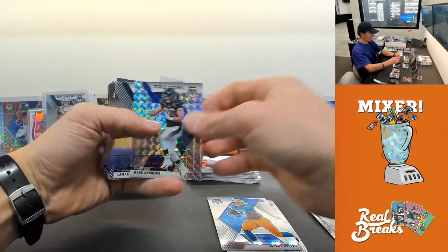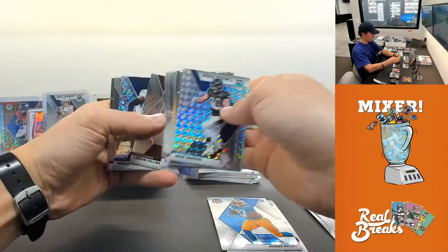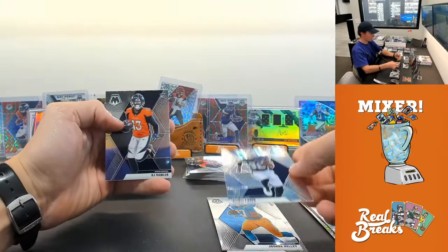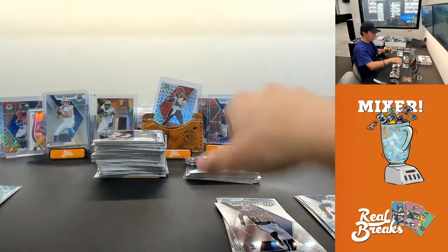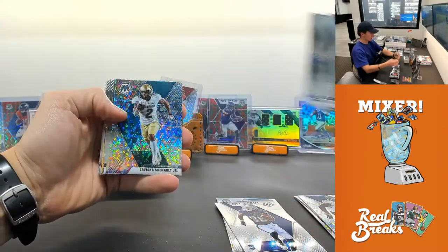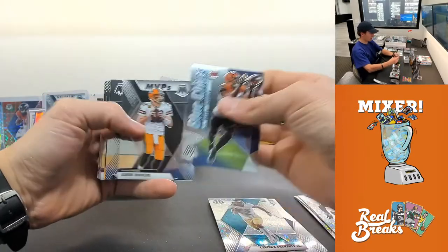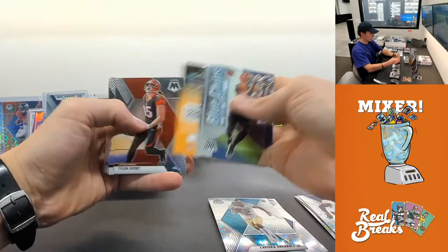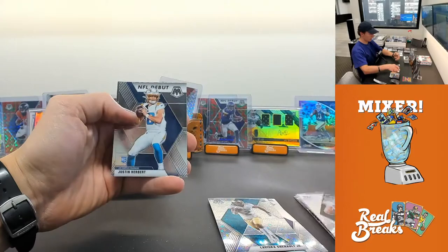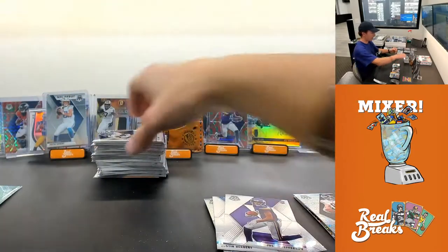Pro Bowl Mark Andrews Mosaic Prism. Derrick Henry Mosaic No Huddle. CeeDee Lamb debut. KJ Hamler base. Laviska Shenault Jr. Nice hit for the Jags. No huddle parallel. Pittman Jr. Cole Kmet. No huddle. Justin Herbert, NFL debut. Justin Jefferson, base for the Vikes.